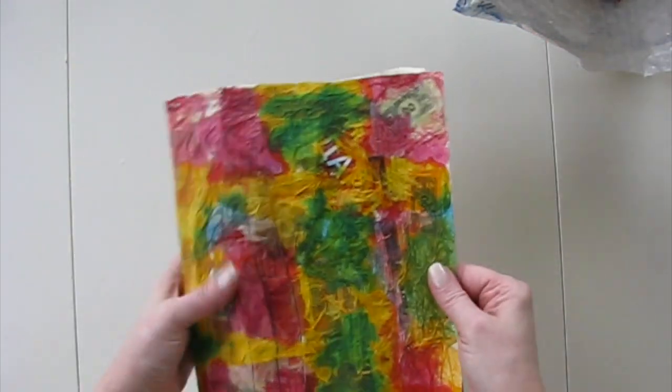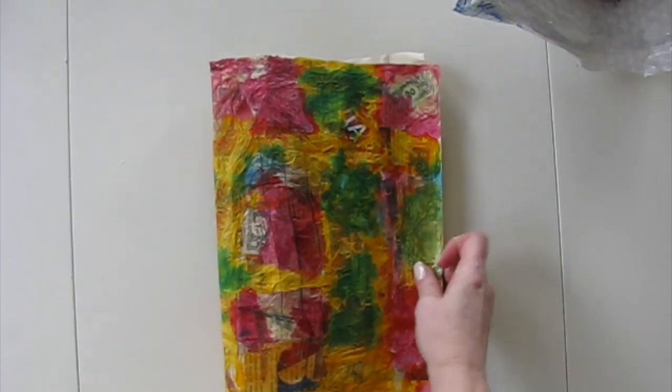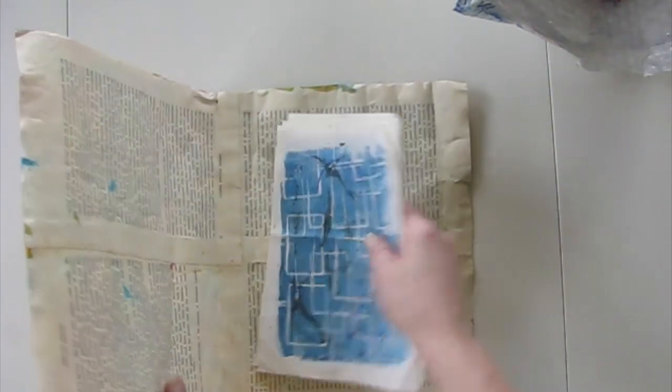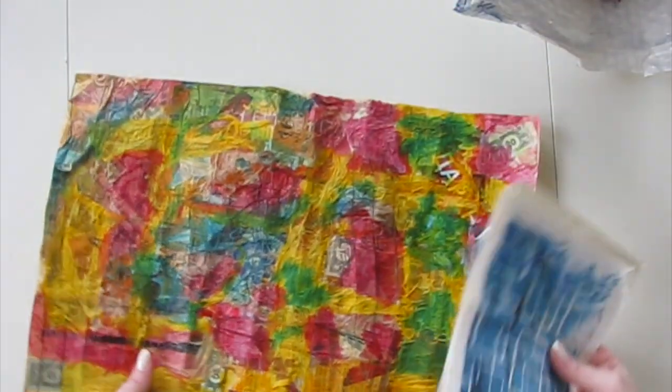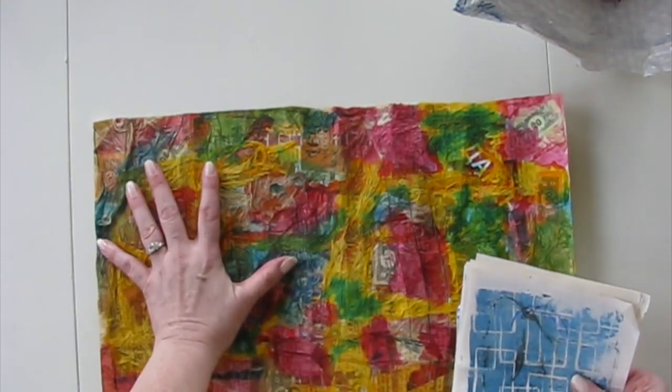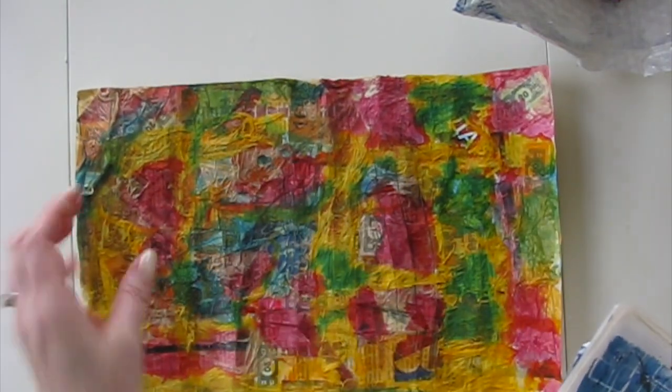This needs to be a journal cover or something with maybe these pages inside, huh? Yeah, could be. Oh my gosh, I love this, Victor. I love the colors, the texture, everything. It's gorgeous. So, so pretty.